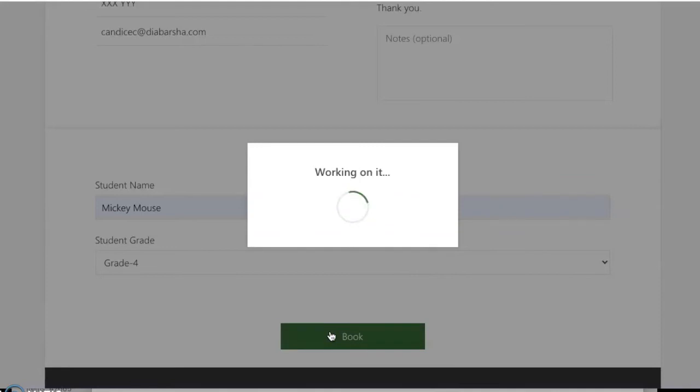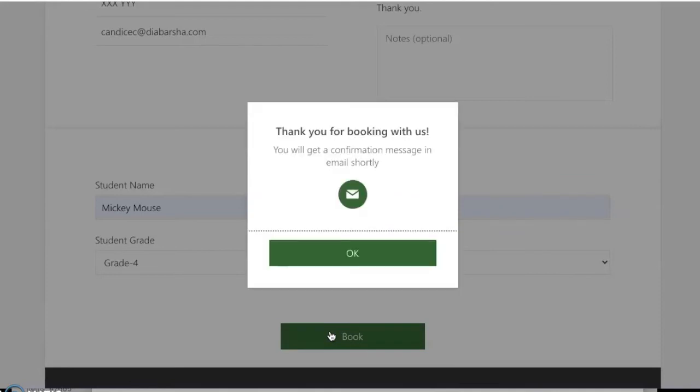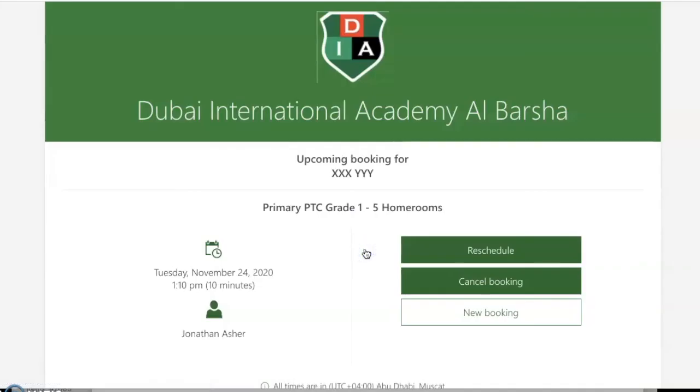As this is taking place, you will receive a confirmed booking and an email. That email will give you the link to access your booking on the day. If I press OK, I can now go and make a new booking. For example, I can now go and make a booking with a specialist teacher. Just a friendly note, teachers will not be able to reschedule your meeting or cancel your booking. It has to come from you because you have set up the meeting.